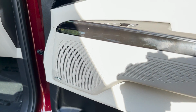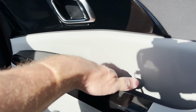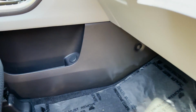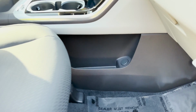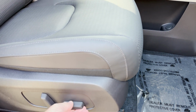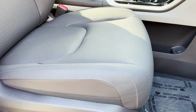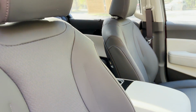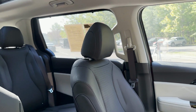This has 12 Bose speakers. The Toyota had 12 JBL speakers for comparison. Nice storage here. Then we've got, not all the way through, but we've got a nice side pocket here that you can store things in. Can this one go up? Yes, benefit there to the Kia. It has a vertical passenger seat, like that.